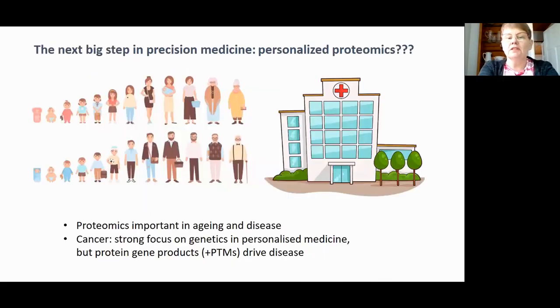Since precision medicine and personalized medicine is a big thing at the moment, one big next step could be personalized proteomics. Thinking of every individual, we have different proteomes, so we need to understand that on a personal level. And I think with the new techniques, new instruments, new sample prep workflows, and new data analysis tools, we are closer to getting into this than ever before.